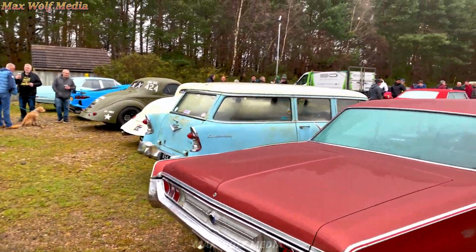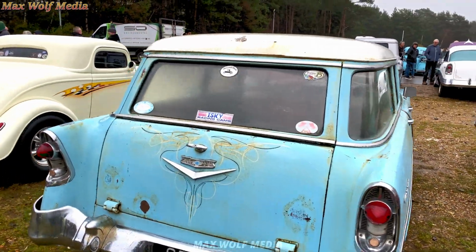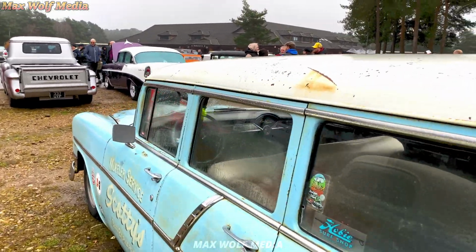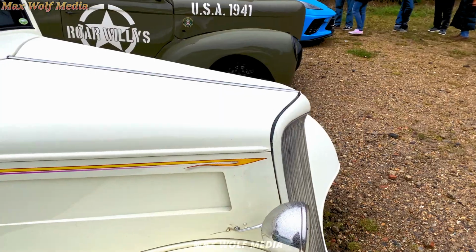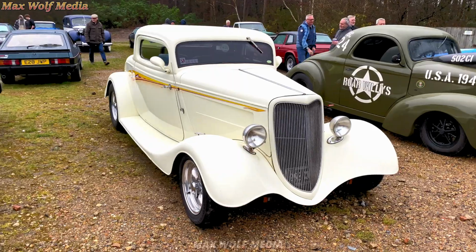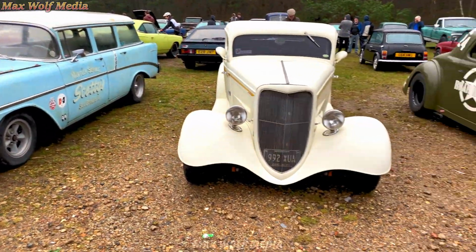Let us keep going around here. Got another Chevy wagon here. And I started getting back into doing photos. I don't do them all that often, but when I do, I think they come out alright. So there will be a lot of photos coming out. I got a nice one of this at Burger and Pint the other night. I've got to edit it all up. Been so busy, but we will get it all out.